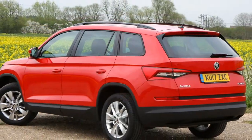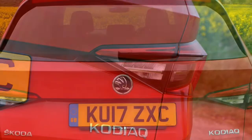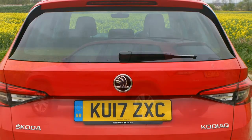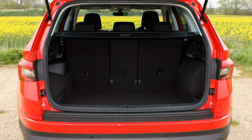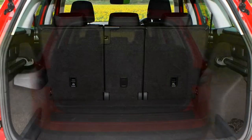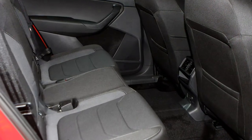Top-spec versions come with Drive Mode Select, which lets you change how responsive the engine and gearbox are and alter the weight of the steering. The differences are relatively subtle, but let the driver tailor the car to better suit their needs. The Kodiaq may be a big car, but it feels much more nimble than you might expect.